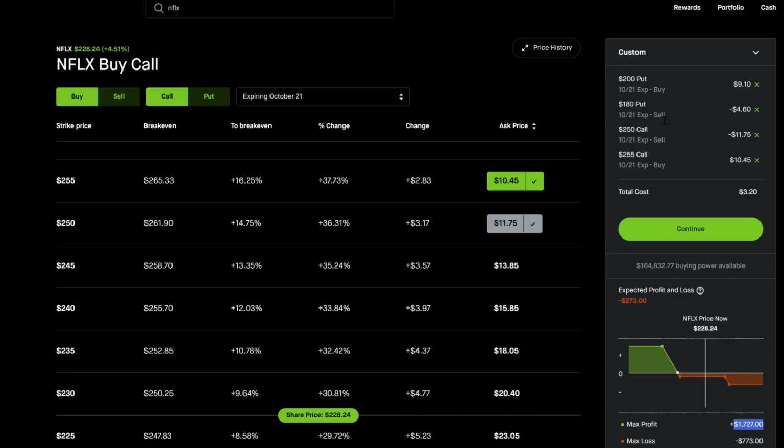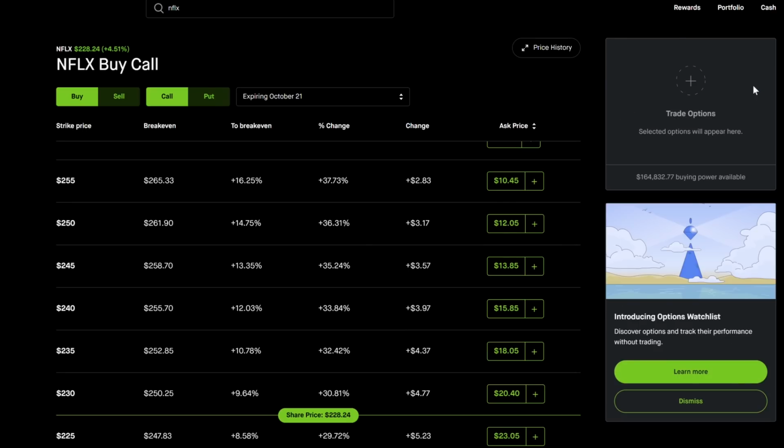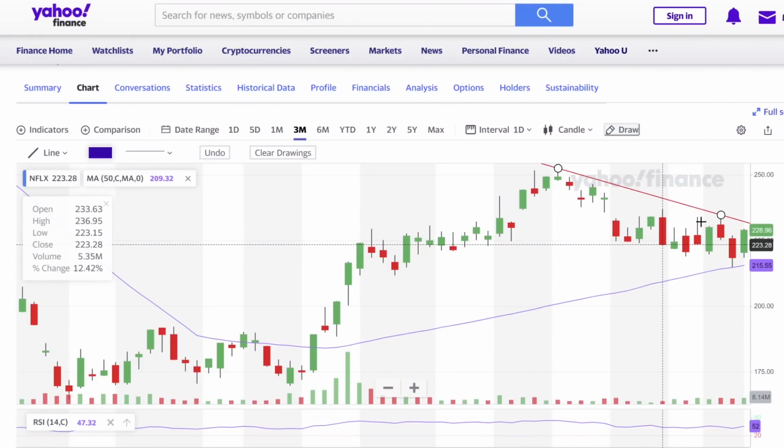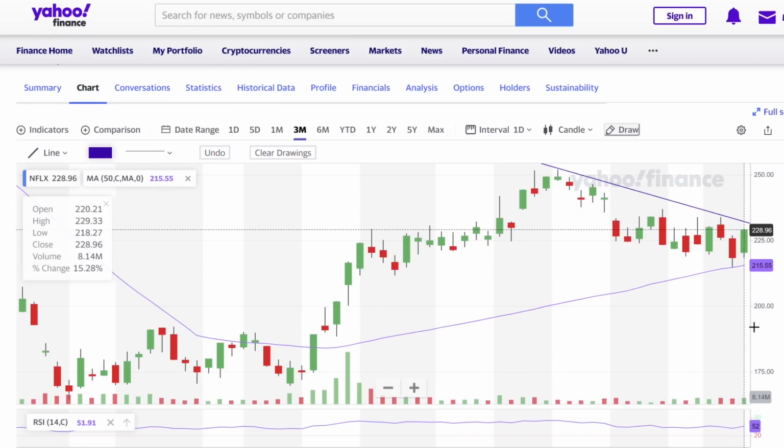Now, let me show you what this position looks like. So I did a combination of buying the 200 put option, then selling a call option. So let me just show you from scratch what this looks like exactly step by step. Now, again, the way I really determine the strike prices is, again, by looking at the moving average, looking at these candlesticks, and kind of forming an opinion that I think this stock can trade below 215 and then maybe potentially as low as 195.